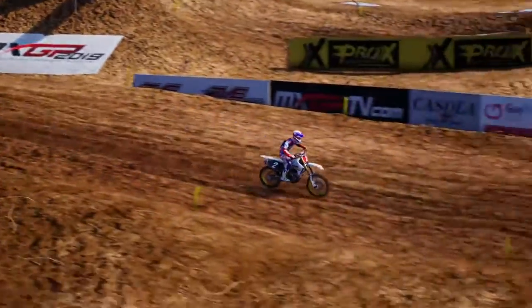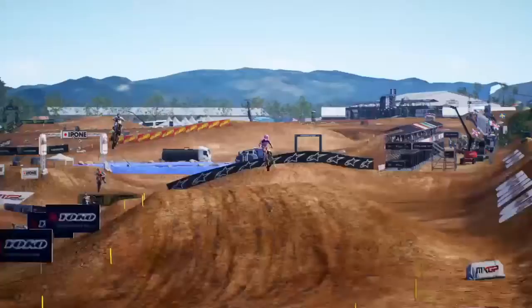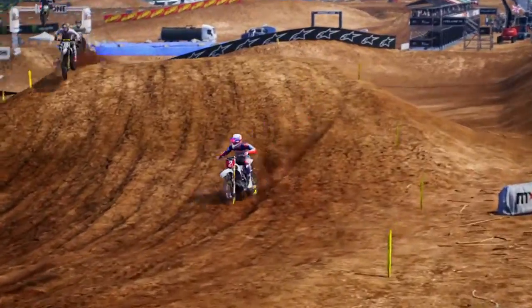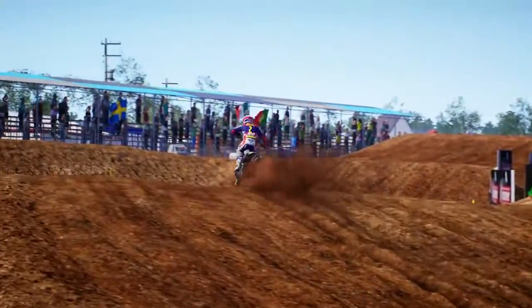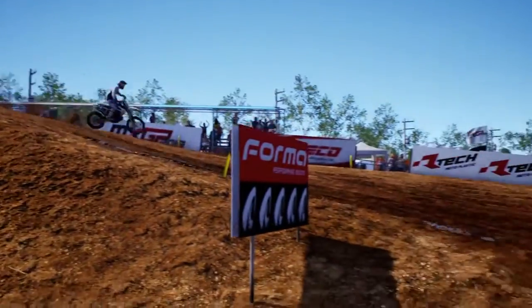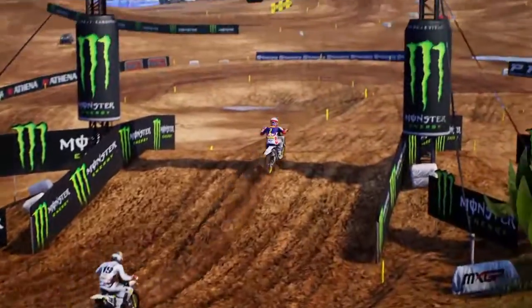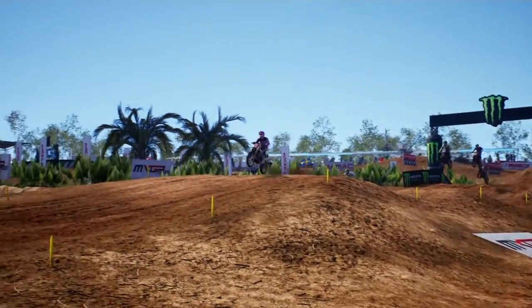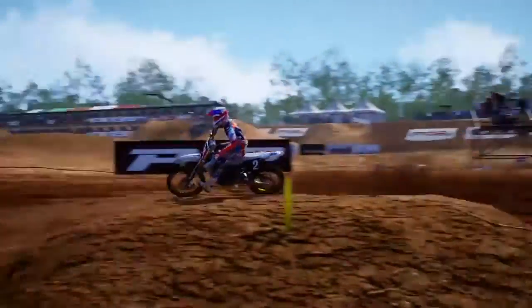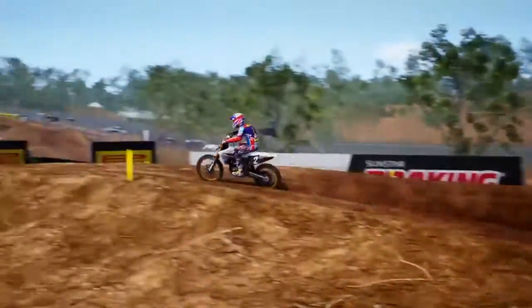He told us he was airing it out in fifth gear here. Let's see what he does. Absolutely fantastic. Comes up a little short. The track is a little soft right now. They bring the tractor out after the 450s, and everything gets smooth. But the ruts here are unbelievably deep as the moto goes on. Mastali's out front, making it look easy.